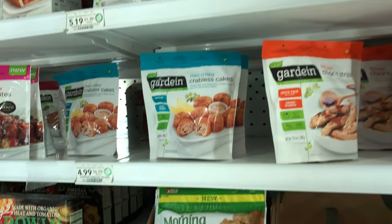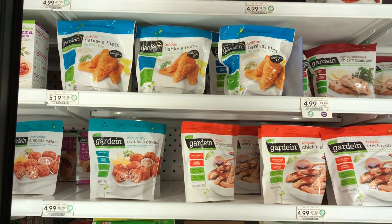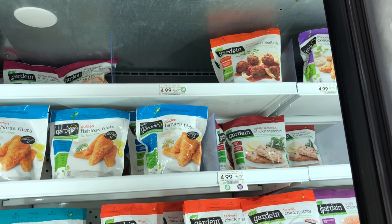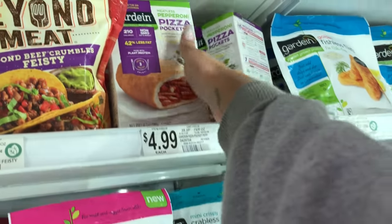Those crab cakes are good. I've never tried the fish fillets, so if any of you guys have tried it, let me know. I've tried the little meatless balls. Those are also really good. These pizza packets.